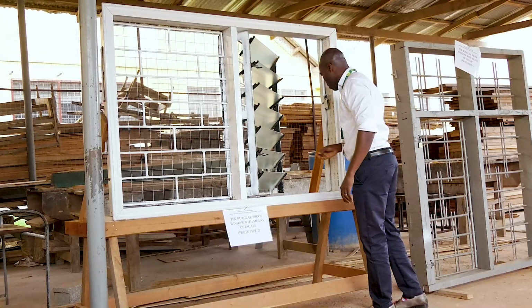Now, we realize that nowadays people are interested in using aluminum frame instead of timber frame. As a result of that, we developed another version, which is the current version, the prototype 3, which is the tech burglar proof window, but this time around with aluminum frame. Now, the unique features are as follows.